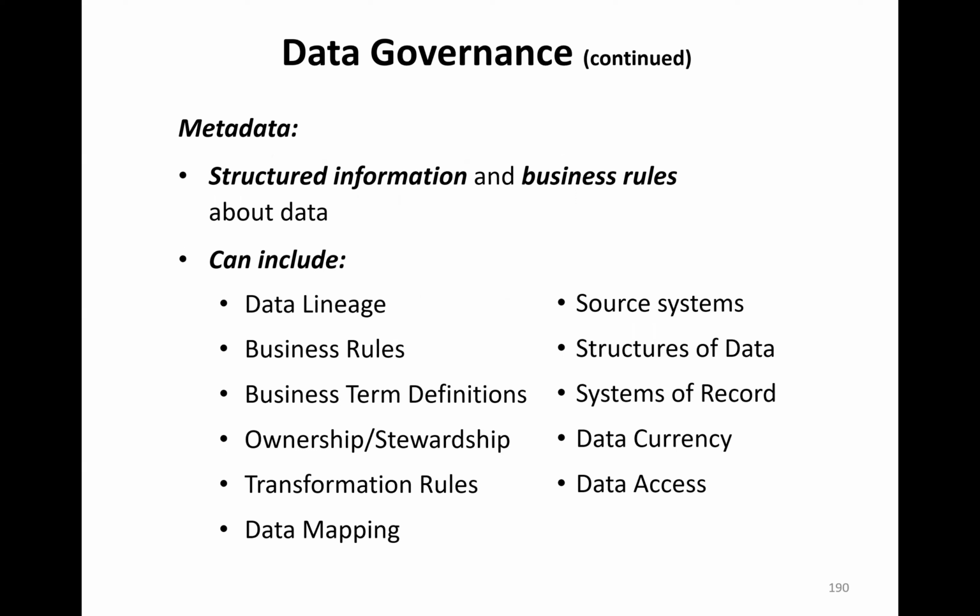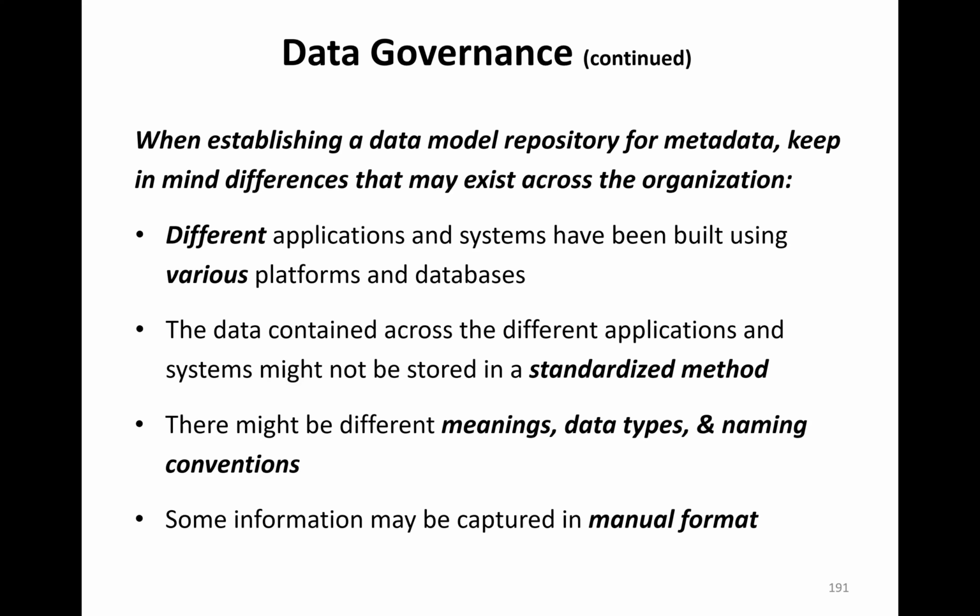Metadata, again, that's structured information, and it can include many types of aspects of the data itself, the lineage, the business rules, and so forth. If you have a data model repository for metadata, keep in mind there are differences across the organization, different applications and systems, different platforms and databases. Data contained in these may not be stored in a standardized method. Different meanings for data types, different data types and naming conventions. Some information may be manual.